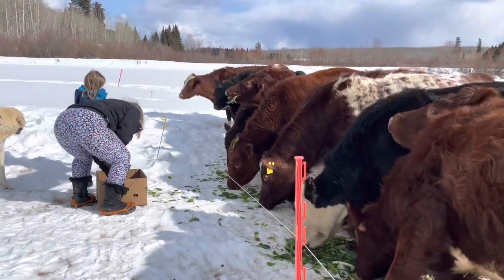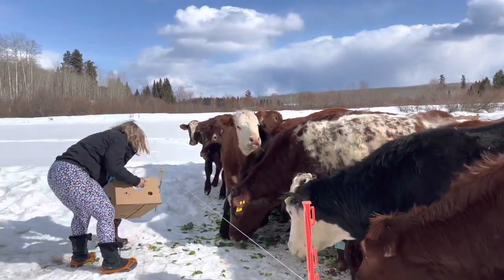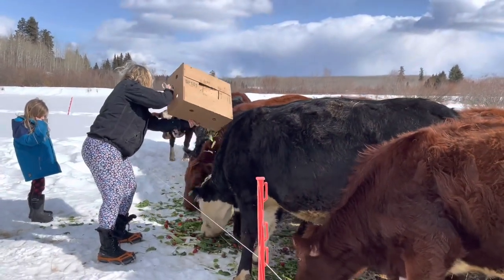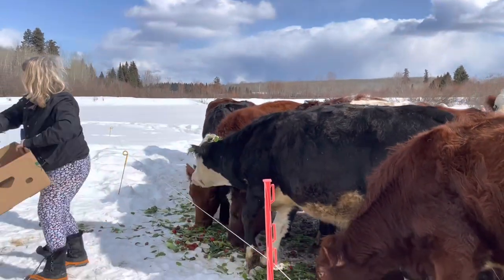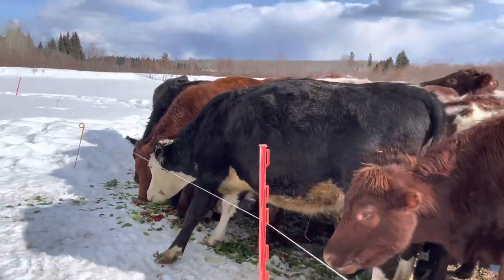So once we fed the loop, we thought we'd give it to the bull. These ladies were not happy. They managed to walk right through the electric fence and come over to where the bull is and show their protest. So we learned our lesson and now we give everything to them. Well, we feed them first and then take a little over to the bull.